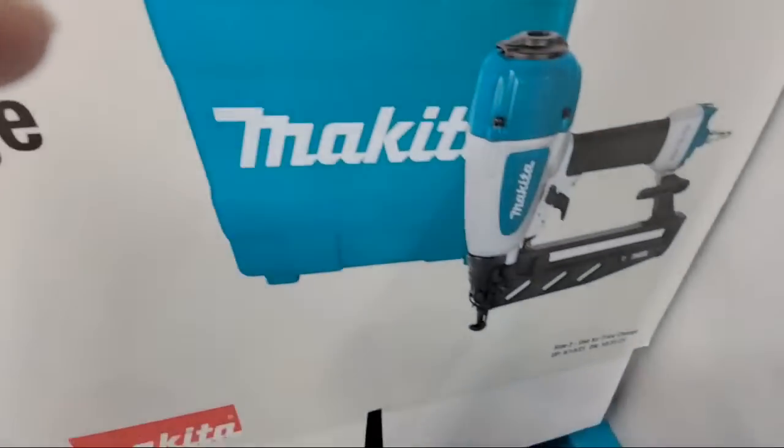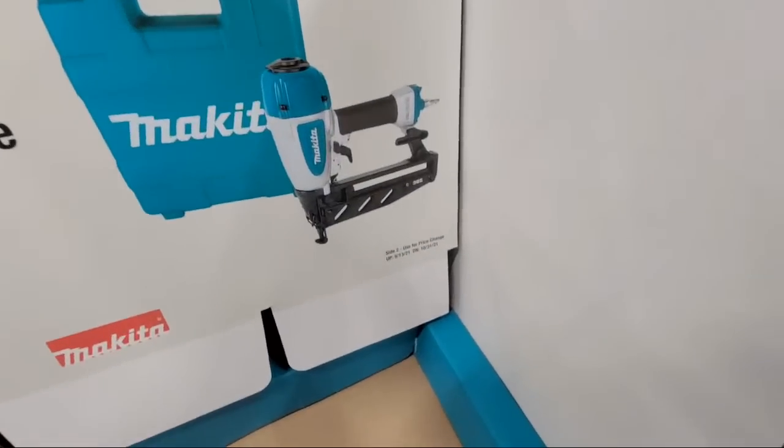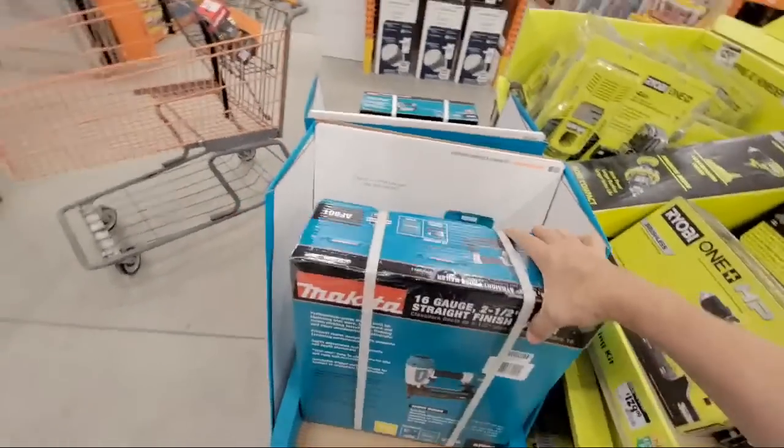And again, see, look at this. I'm going to try to zoom into the date for you down there. So that's what we have here.